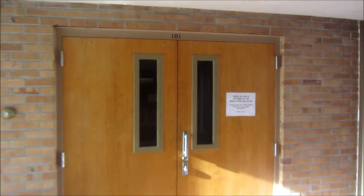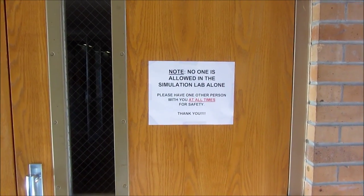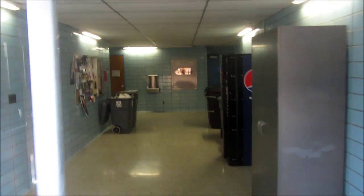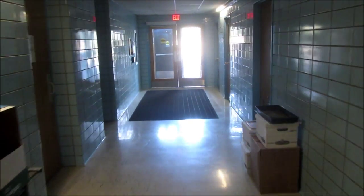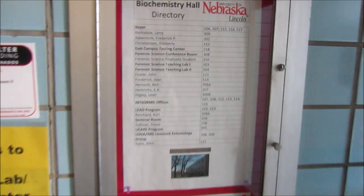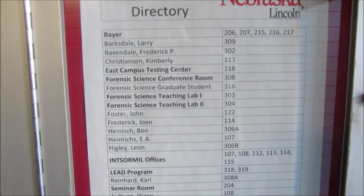That's some sort of lecture hall or simulation lab. I'm not gonna go in there. Doesn't this look straight out of the 1940s? There's a vending machine. We'll get to that later. Here's the handicap accessible entrance. Not really anything special. Faculty directory.